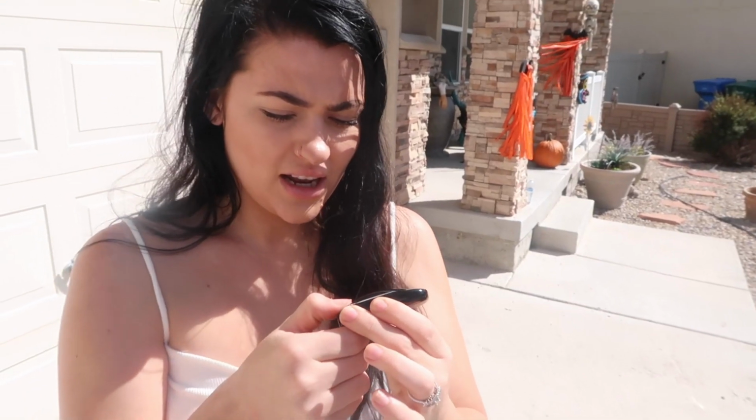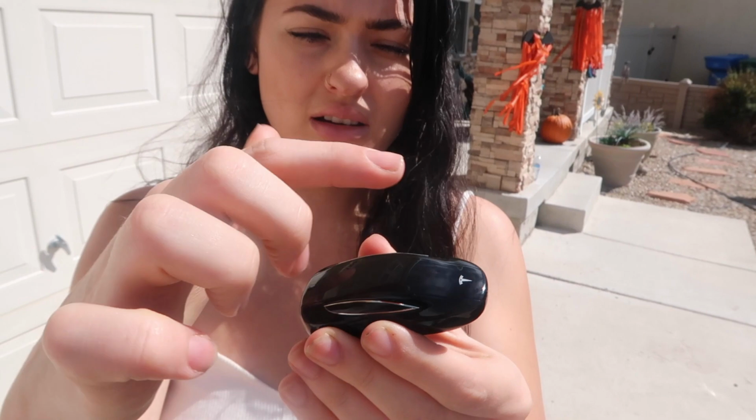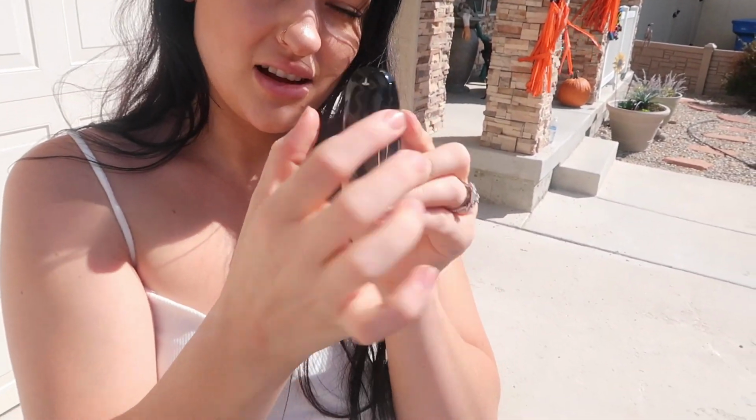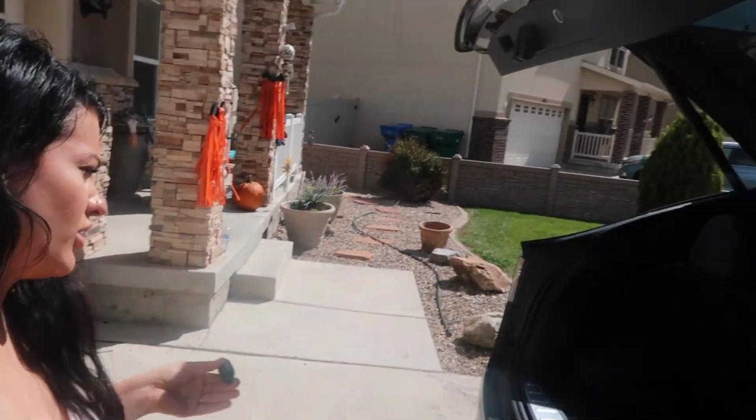I'm going to show you from the key how you open things. Wait, can I actually? Double tap. A double tap. The back of the car, you just touch where you want it to open. The top is to close everything, sides, like, oh, I want to open this door, I want to open this door, I want to open the trunk. You just tap it on the car.